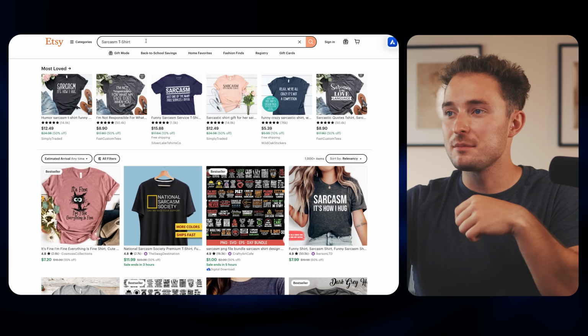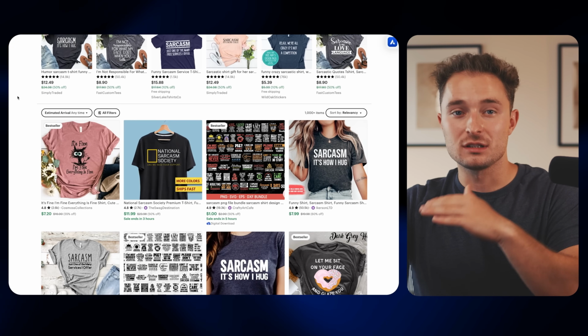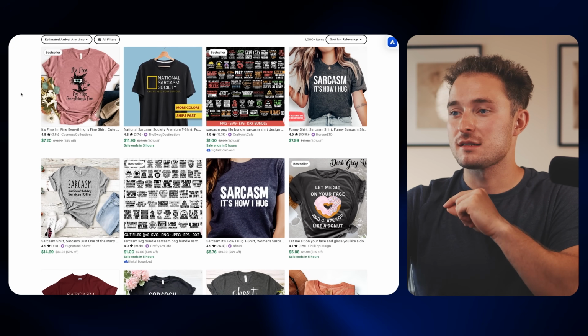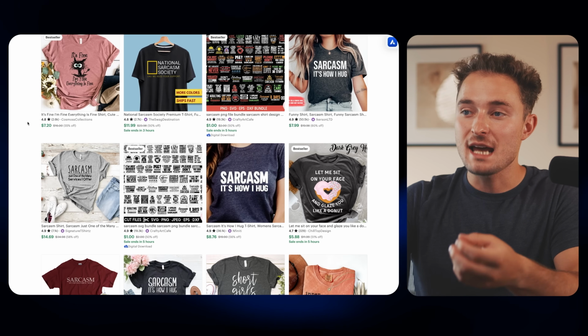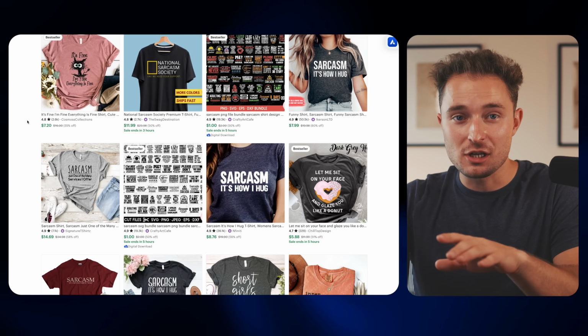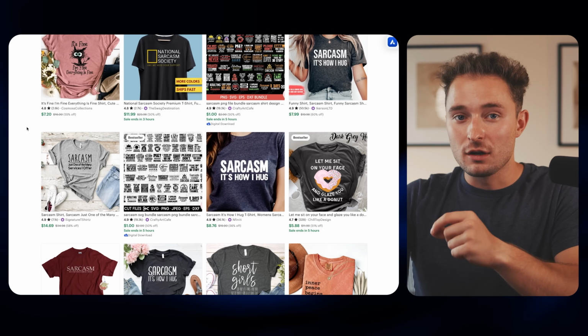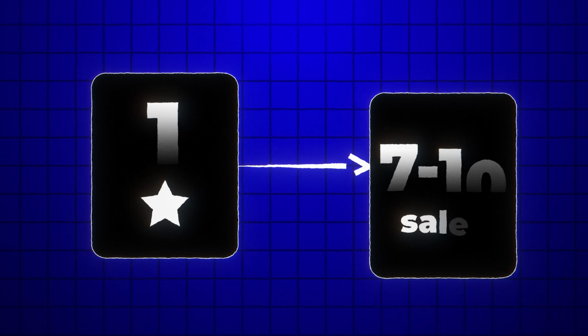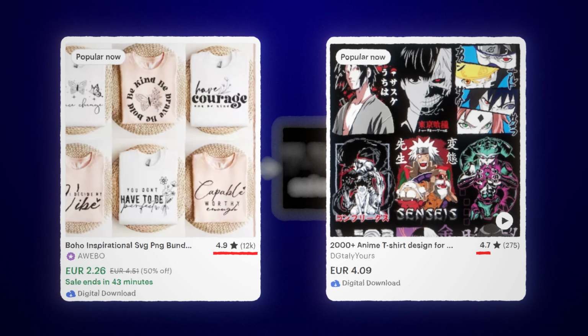For example, if you come to Etsy and just search for the type of product that you're selling, you're going to get a huge list of results. Now, you'll notice that next to each listing, you'll see a little star with a number next to it, and that's how many overall reviews that shop has gotten. Now, typically, bigger shops are going to have more than 2,000 to 3,000 reviews, so we're only looking for that type of shop. Since you'll typically get 1 review for every 7 to 10 sales, we're only looking at shops with over 2,000 reviews to help filter out successful ones. We don't need to look at the tiny new shops that aren't working yet.